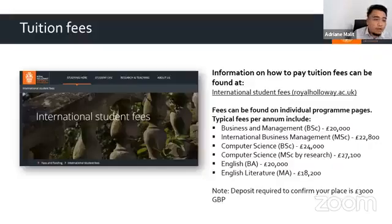So in terms of the fees for direct entry, the range would be around 18,000 to 27,000 pounds. Later on, we will be able to provide you the full list of the fees based on the specific course that you are applying for.